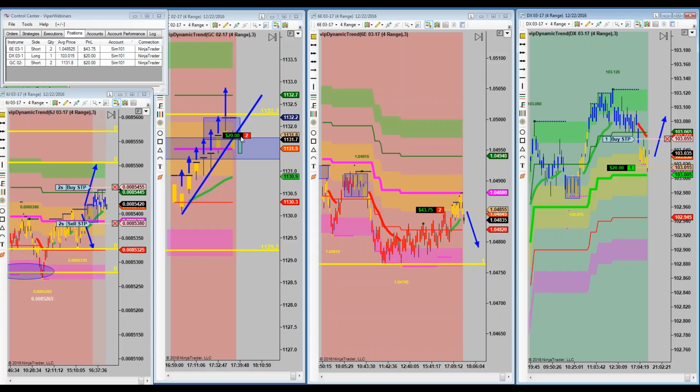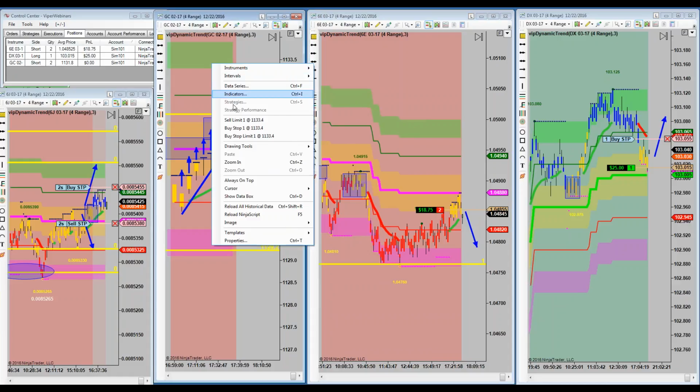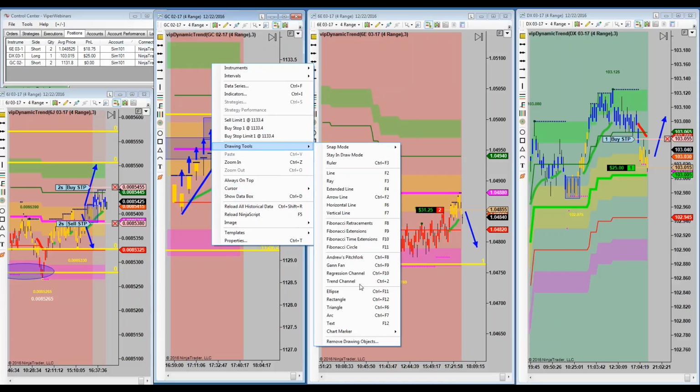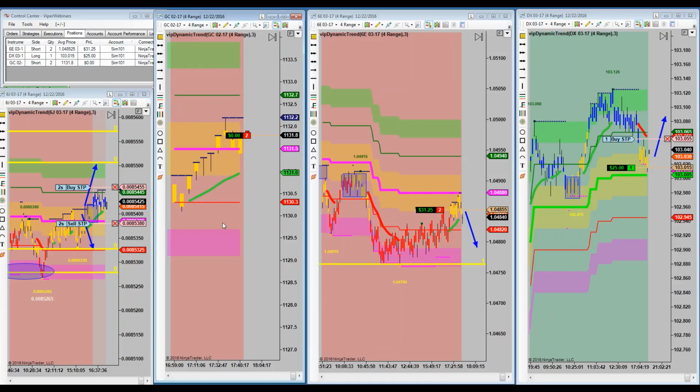Now, gold did roll here. We did get a downturn bar. Did you see that? See the dollar perking up? Dollar should take this out, follow 6E. Going to get a breakdown here. Let's get some of this noise off of here. Drawing objects, remove all drawing objects. Let's get all that off of there. It's just confusing. But I do want to put a couple of things back on here.